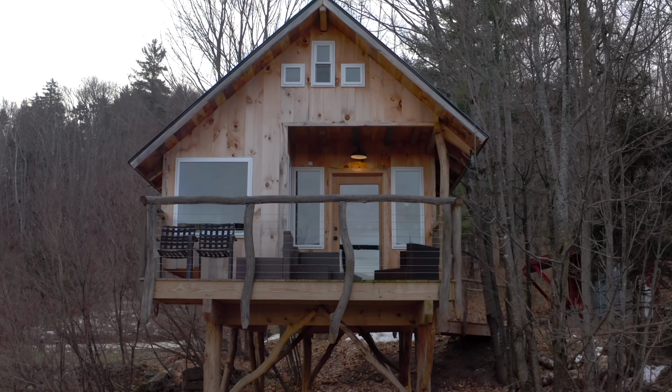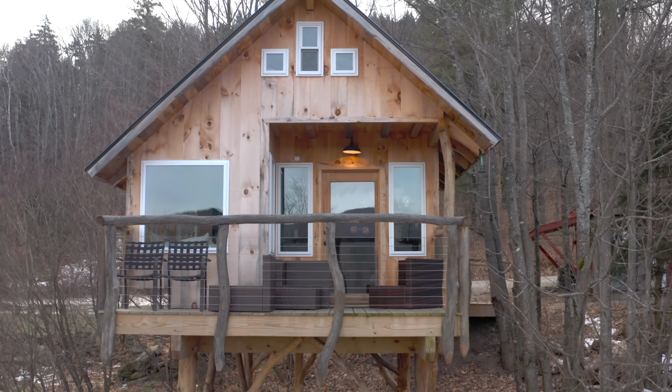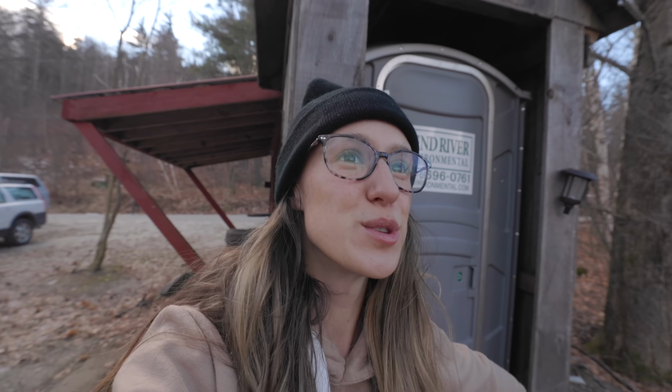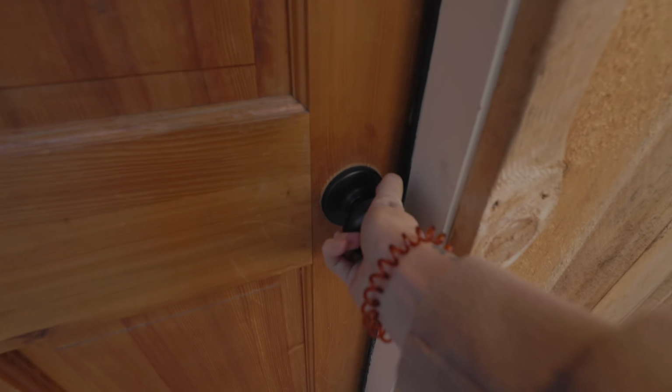Look at this cute thing. This treehouse is really cool because it was actually built by the Treehouse guys, and they were actually on the DIY network for some sort of treehouse show back in like 2015. But here we are, back in Vermont, back in the mountains, back off grid. We just can't get enough of it.